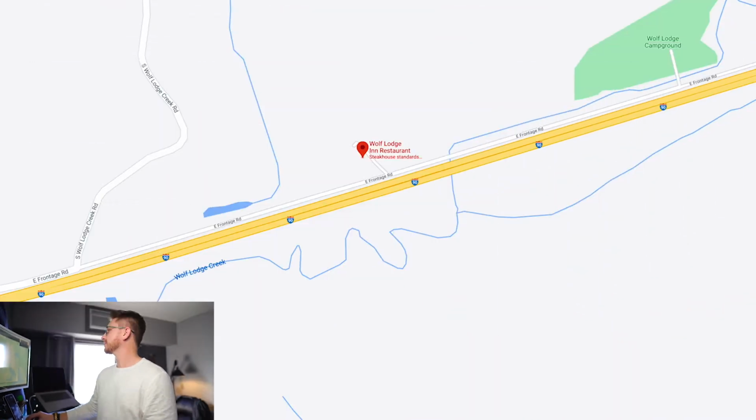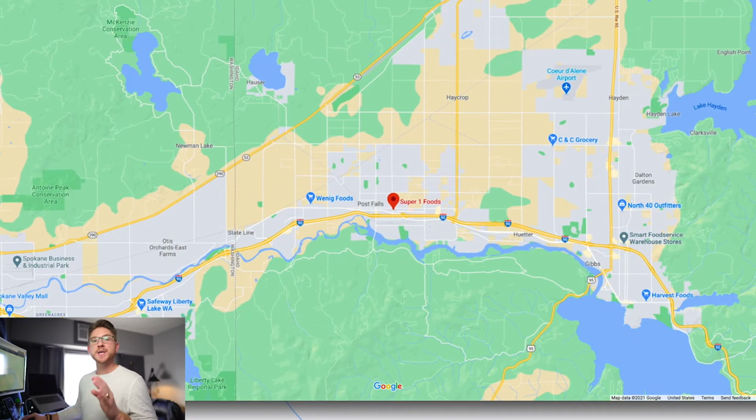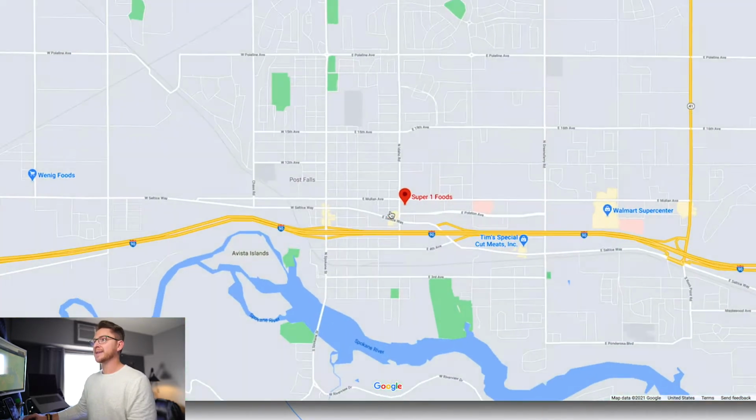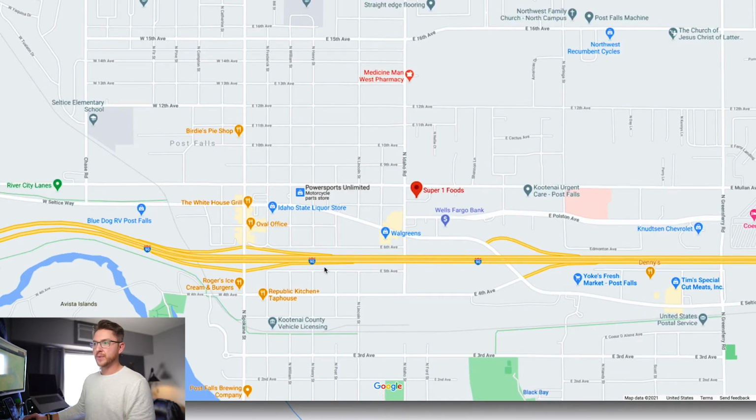Now, for people moving to Post Falls, Rathdrum area, you're going to want to pay attention to this. So to get your groceries, you got Super One Foods there. And this is on Idaho and Mullen. So if you are traveling on the freeway, you get off on Spokane Street, cut over on Mullen, and it is right there on the corner.